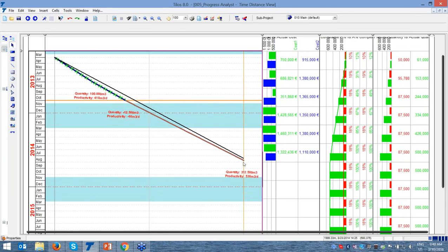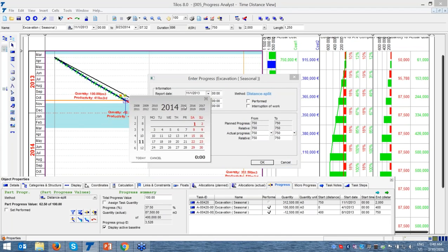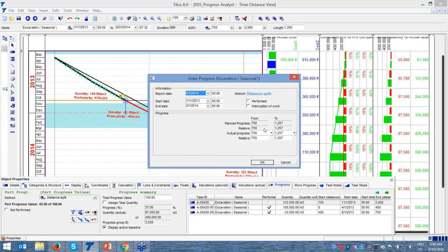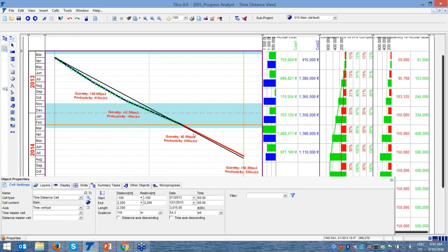Please see that now the delay is going to be 2 weeks, and here we measure the actuals. Okay, and then I select again, let's go to another progress entry, and we go to March, 1st of March, and it's saying that from 750 to 1257, but somehow we really achieved 1350, which means our work is now going very well. We are really performing better than what we planned. And you can see that the speed is changing. We schedule again, and it is showing now that we are going to finish earlier than what we planned.